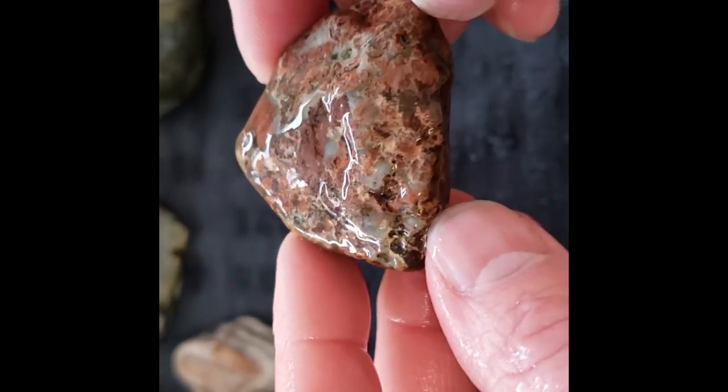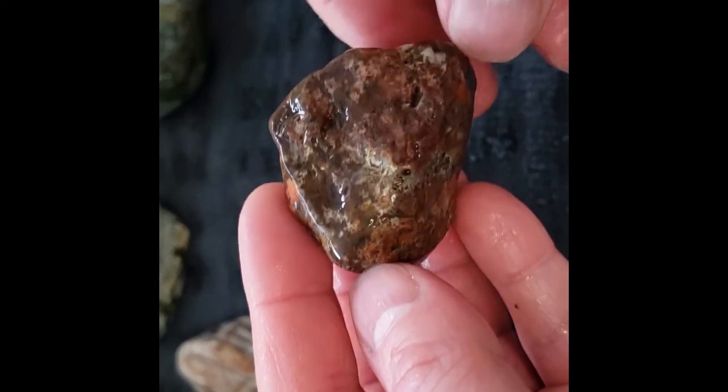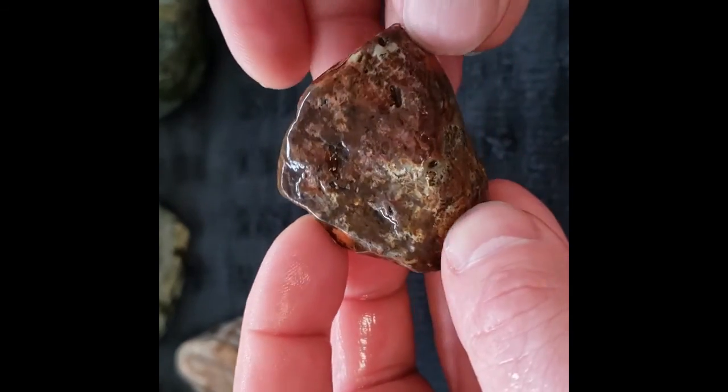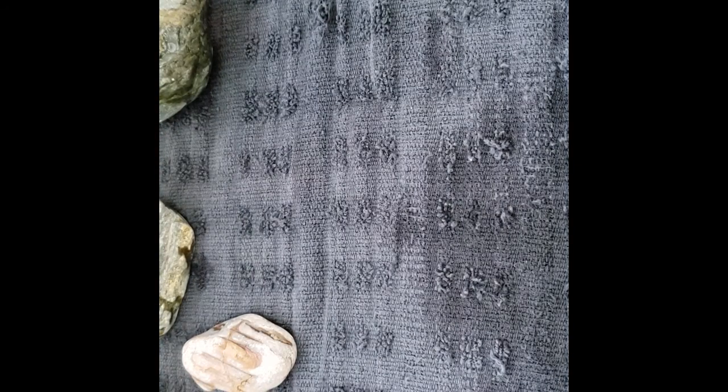Another piece of jasper. There's a lot of quartz in this one. I just thought it looked cool, so figured I'd bring it back. Maybe a little bit of poppy going on up here. I don't know. Anyway, made the cut, so I brought it home.